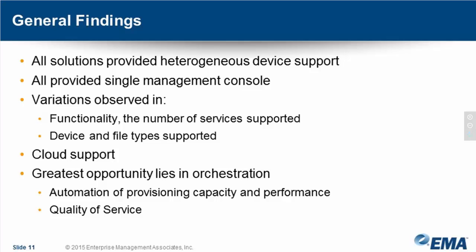So what are some of the general findings before I get into the individual accounts? All of these, based on the criteria I used for choosing them, are able to do a couple of things. One, support heterogeneous devices. I think that was, as I used in the metaphor, jacks are better to be able to play or support in this particular study. And you all had single management consoles. That's also a very key requirement for an enterprise software-defined storage solution.